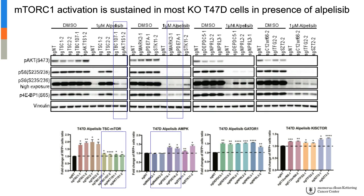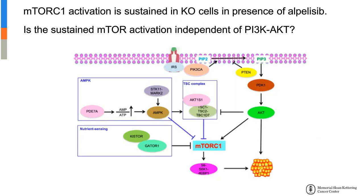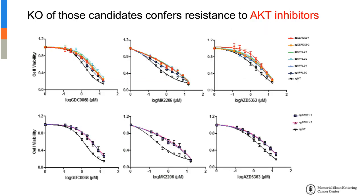We wondered whether the sustained TORC1 activation is independent of PI3K-AKT activation. Interestingly, according to the previous Western blot result, the AKT signaling is still efficiently inhibited, suggesting that the sustained TORC1 activation is independent of PI3K-AKT activation. Moreover, we observed that knockout of those candidates confers resistance to AKT inhibitors, confirming that the sustained TORC1 activation is independent of PI3K-AKT activation. But how about mTOR inhibitor?